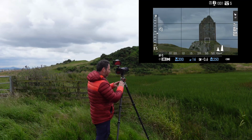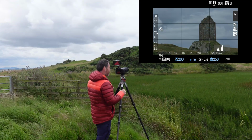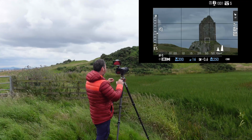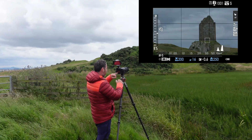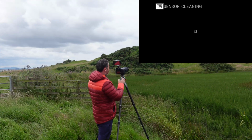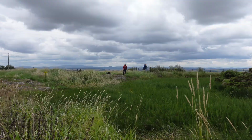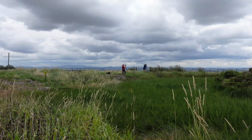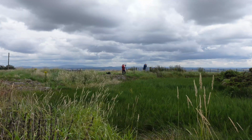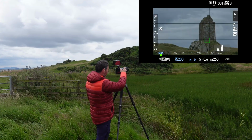And I've got rid of all of this foreground completely, all of this grass, and I think it's actually called mare's tail grass, I've got a feeling. I've got rid of all of that and just focused in on the mound that the tower is on, and then just the sky in the background there, and just gone really tight in. I'll just bring that up again because the screen's just disappeared. There we go.